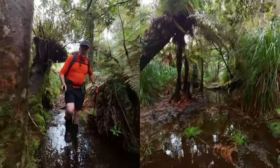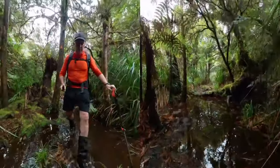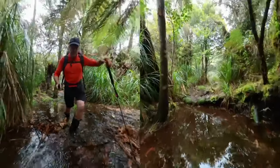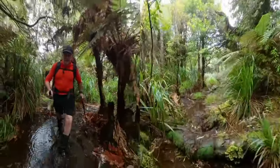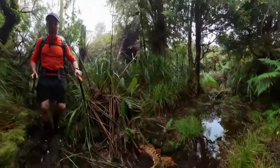Well, we're just about at the hut, but the last 500 metres or so have been pretty swampy, so might be interesting trying to get a fire started tonight, but we'll see how we go.